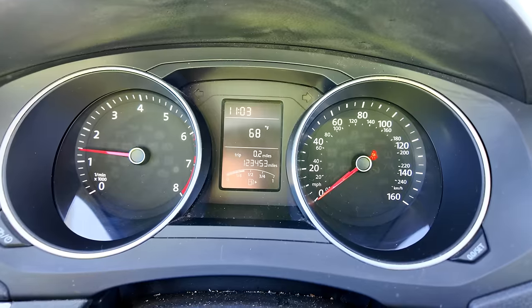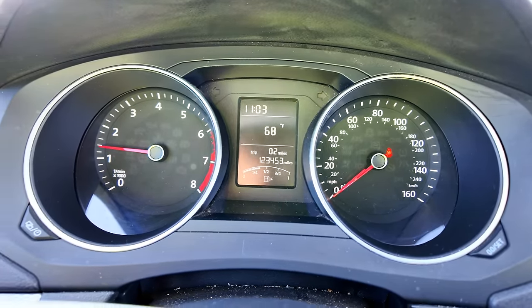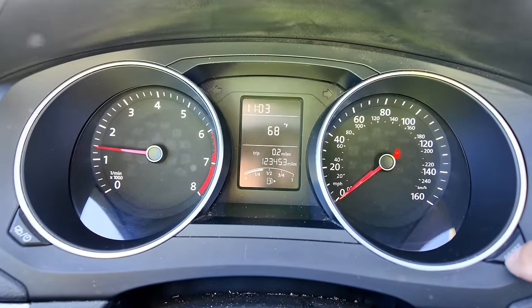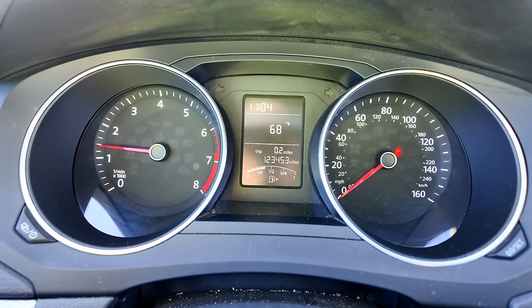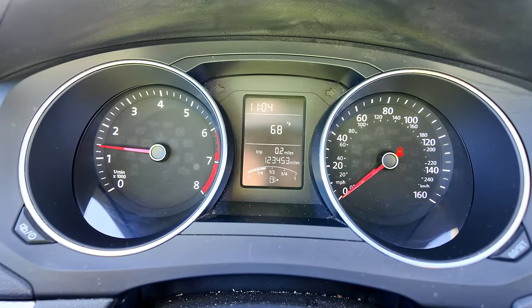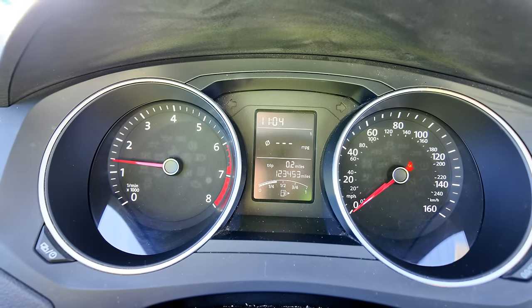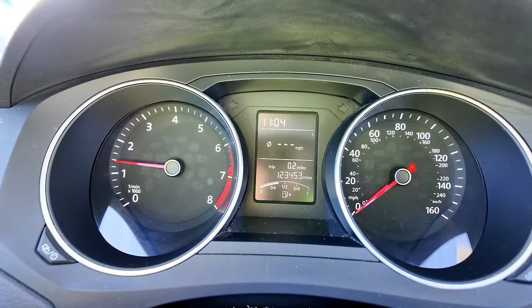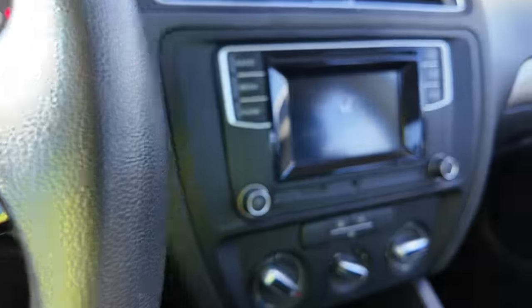I wonder what the fuel economy on something like this is. I wonder if it even tells you if you push the... No. I guess not. Oh, maybe you scroll. Nope. I'm pushing buttons, guys. I have no idea what I'm doing. There we go. Miles per gallon, it doesn't tell you. Yeah. That's all right. Anyway, let's put the e-brake back on.